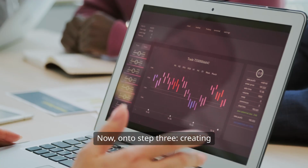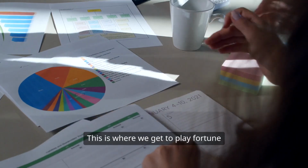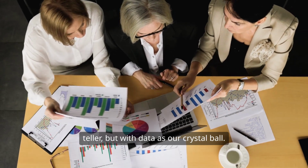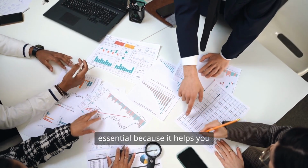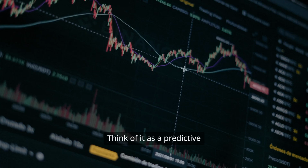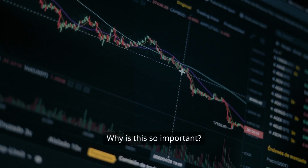Now, on to step 3: creating accurate financial forecasts. This is where we get to play fortune teller, but with data as our crystal ball. Financial forecasting is essential because it helps you anticipate where your company might be headed financially. Think of it as a predictive map for your business. Why is this so important?